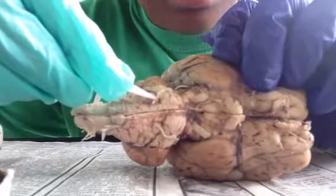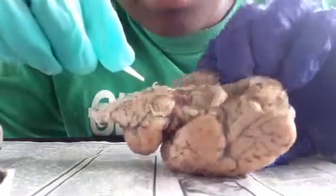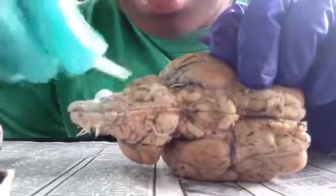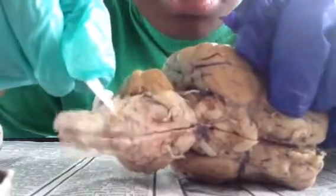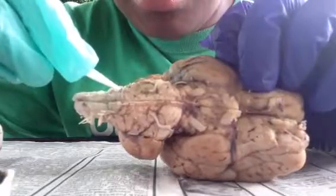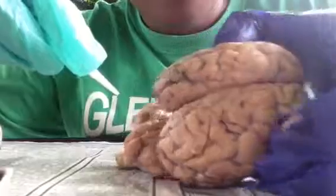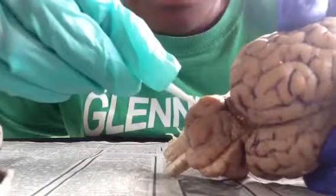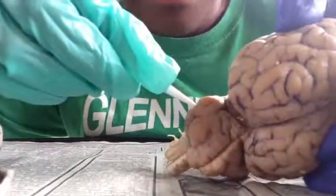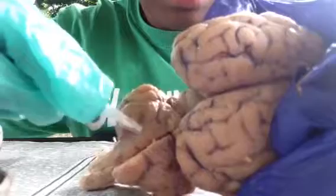This is the abducens nerve on the pons. These are just spinal nerves. Medulla oblongata, spinal cord. Cerebrum. Cerebellum. Cerebral lateral hemisphere. And in the middle, it looks like a little worm's belly. It's the vermis.